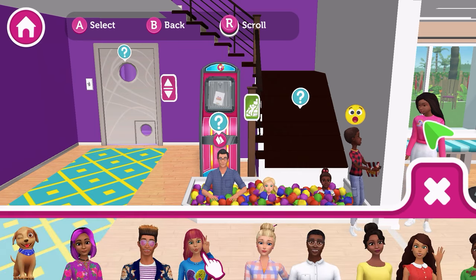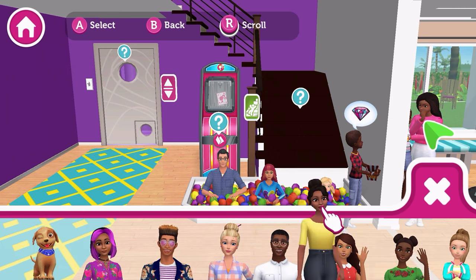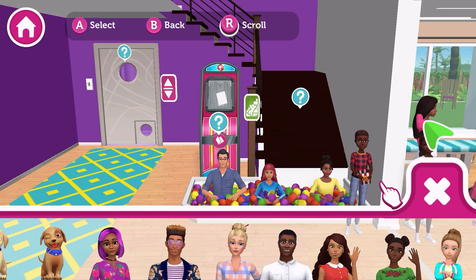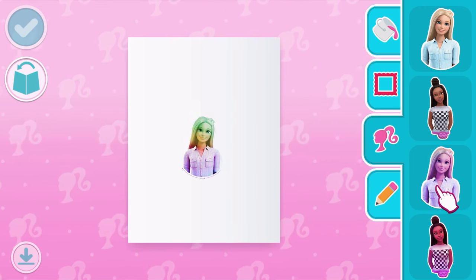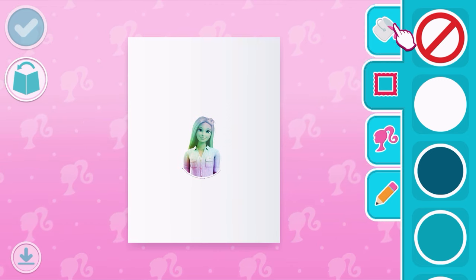Select any Dream House friend to see something new and awesome. Wow, so intuitive! Pick a background, then a frame, then some stickers, and voila! When you're ready, hit the button to print your card.